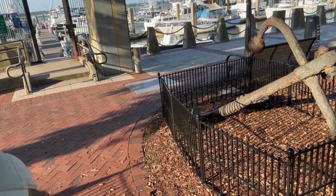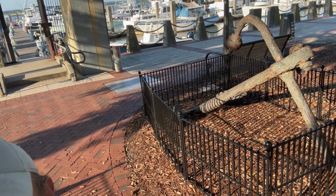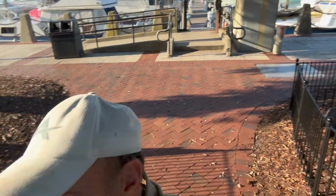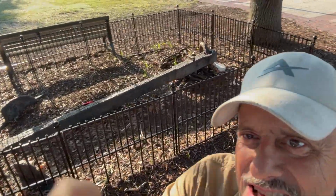There's an anchor found in the bay. It looks like it's about 250 years old or so. Oh, there's another one right there. We have quite a collection here.